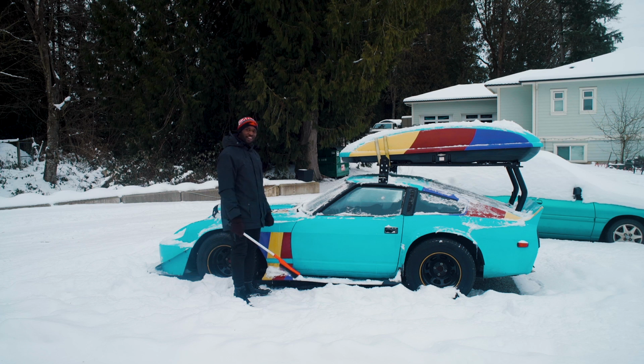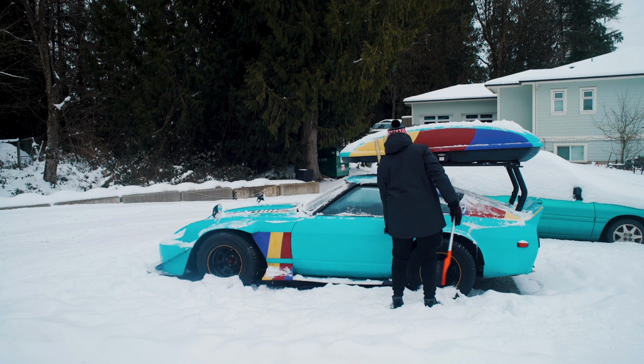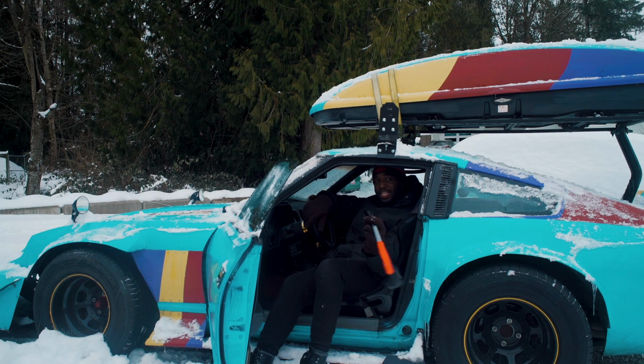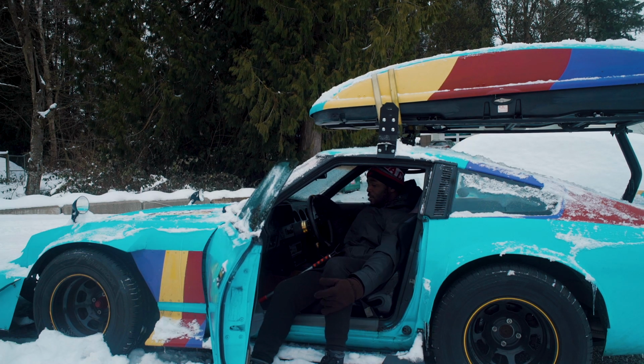And I'm going to start it up just to show you guys that it works. So give me a few seconds. Ow. So I forgot my keys inside, but I'm going to get them later. This is an amazing car.